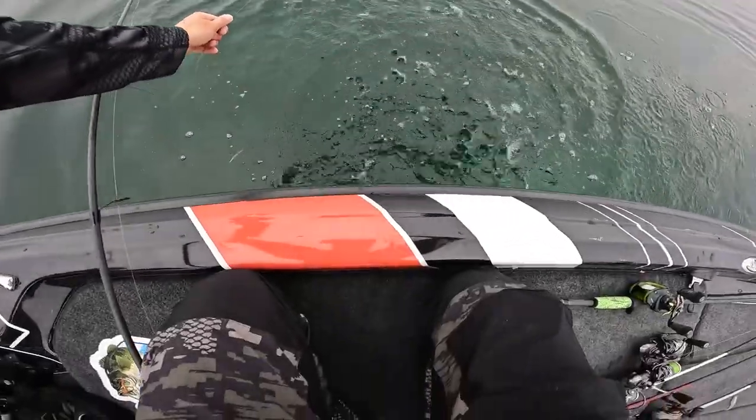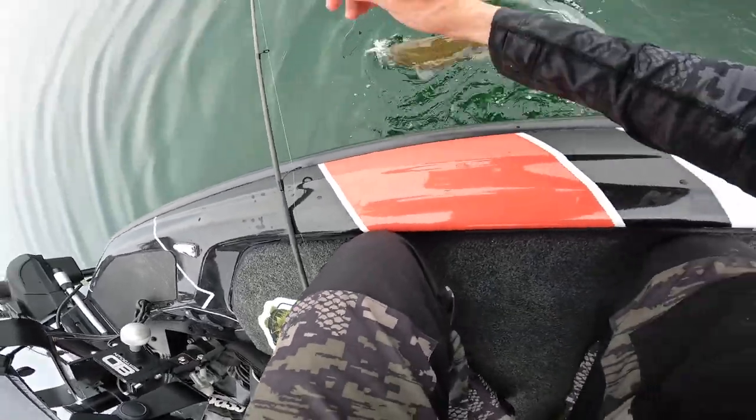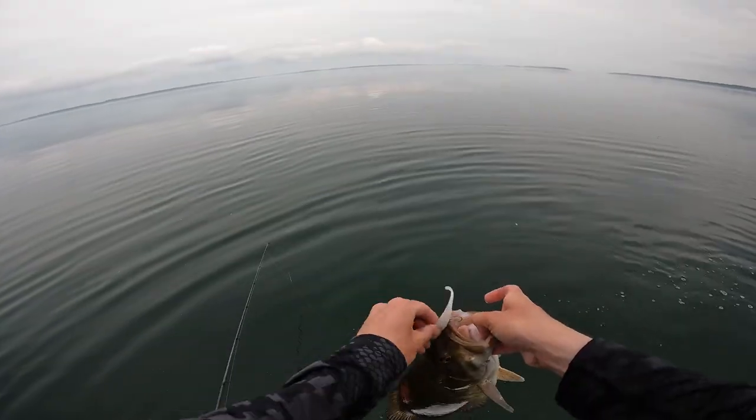Okay, okay, okay. I'm gonna lead you right here, right into my... Oh gosh. I'm not really worried about losing them. Oh my gosh. Well, I gotta weigh this one. I gotta see how big this fish is.